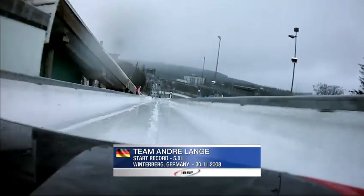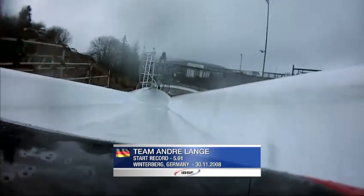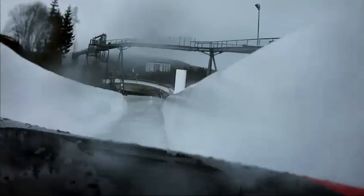Andre Lange, start record 5:01 back in 2008. See this little curve coming up? They call this zero because they added this curve in 2008. It used to be all the way here to curve 1. It's pretty slow up here, and they're on this big omega curve. And watch the way the sled exits almost uphill. This uphill slow section, you can't have any mistakes. You have to let the sled run.